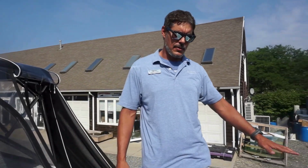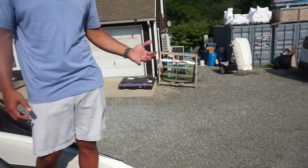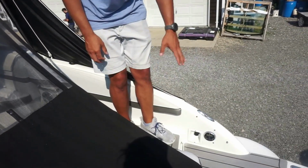First thing I noticed when I step on, large swim platform. What a great place to hang out, jump off, swim. Just a really large platform for a boat this size. You've got your starboard side walk through here. As you come through, you do have stereo controls out here, which is great if you're hanging out on the back.